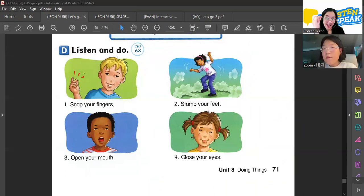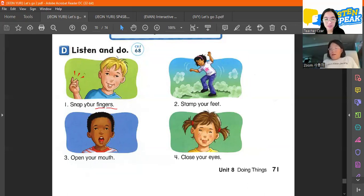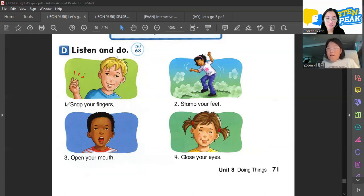Snap your fingers. Okay, one more time. Can you read it one more time? Snap your fingers. Very good. So snap your fingers like this. Can you do it? Yes, that's the one. Good.